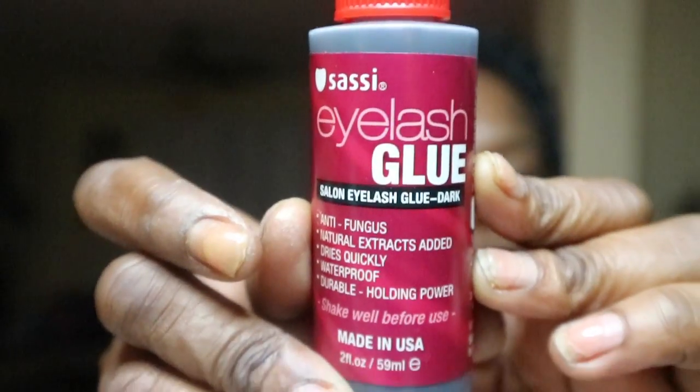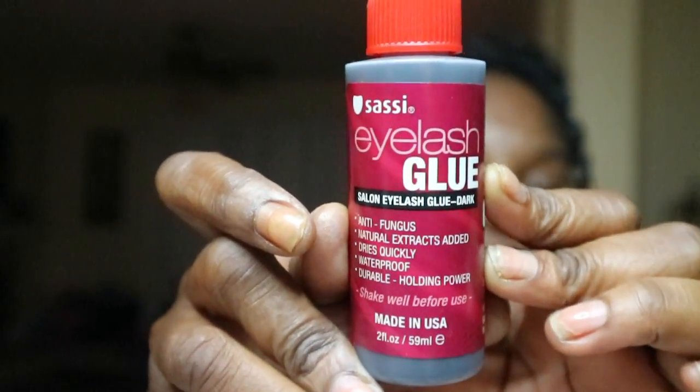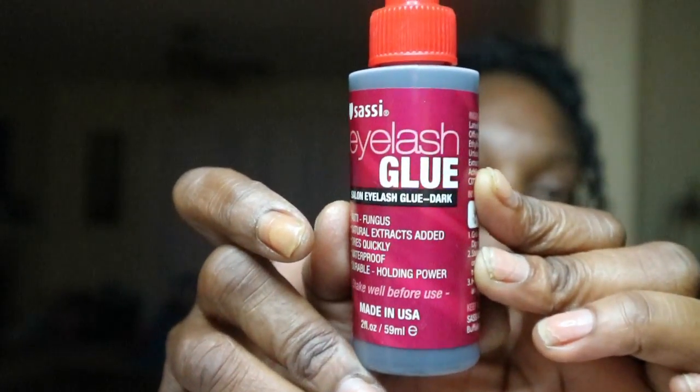And I also found this glue. It's an eyelash glue. It is called Sassy Eyelash Glue. It comes in a container like this, which is like the hair glue. And I purchased this from Amazon for $7.99. This is what it looks like. And I am super faithful to my Duo, but I really, really want to try something else. My Duo lasts a long time, but this should last me a long, long time.